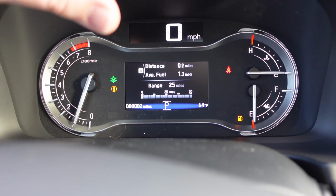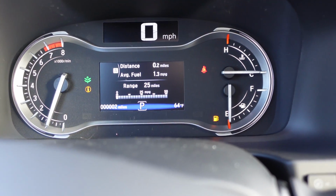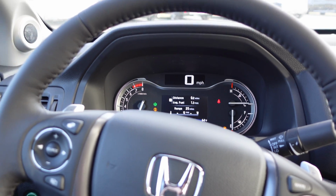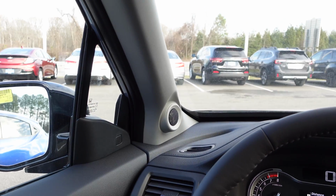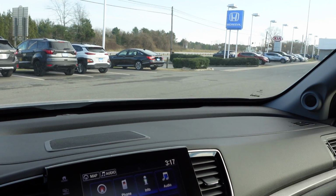And then also at the top there, you have your digital speedometer. On this side, you have your tachometer. On the other side, you have your hot, cold, and empty fuel gauge there. It's telling me I need to get gas right now, actually. So, very good view outside the front of this Ridgeline. And let's jump out and let's finish this video up.